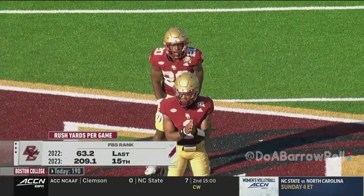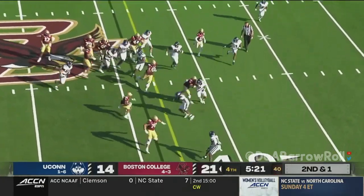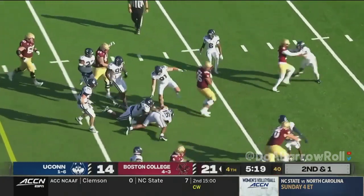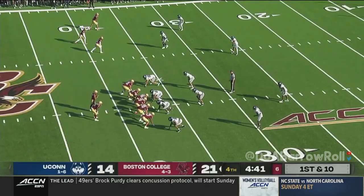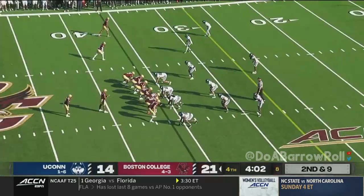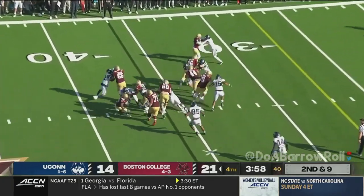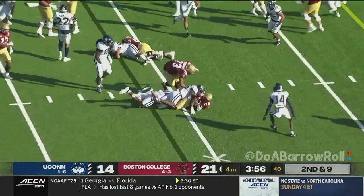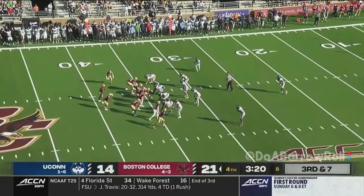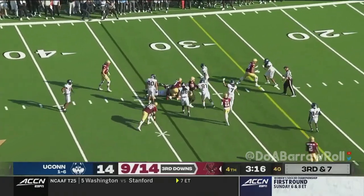And Broom jumps. Robichaux. Broom reverses his field. Castellanos keeps it this time.